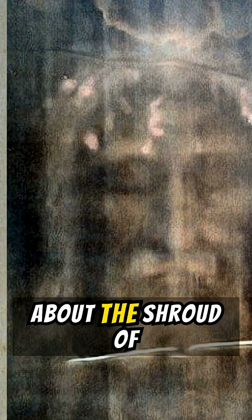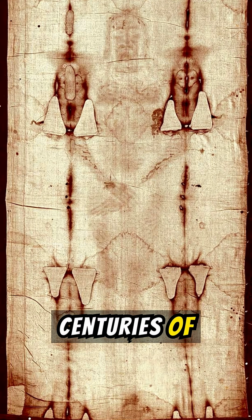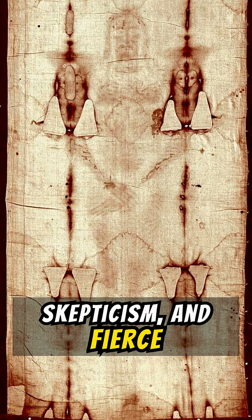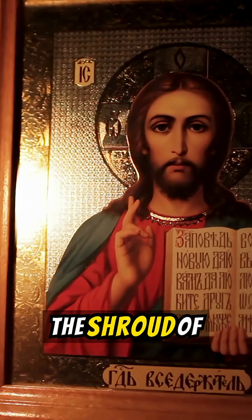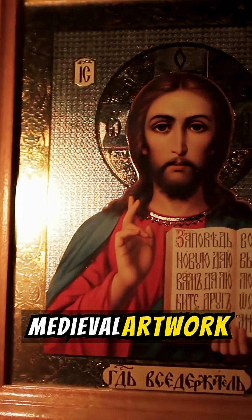5 new facts about the Shroud of Turin, holy relic or medieval art. Imagine a piece of cloth that has inspired centuries of devotion, skepticism, and fierce debate. The Shroud of Turin, is it a holy relic or an extraordinary medieval artwork?